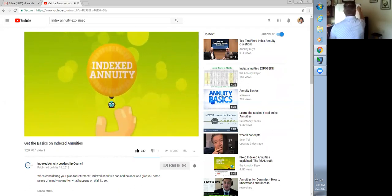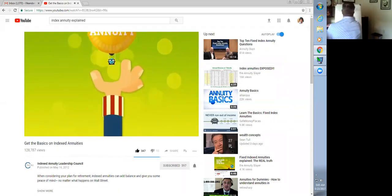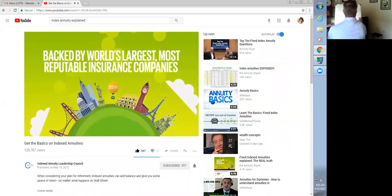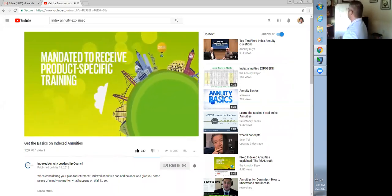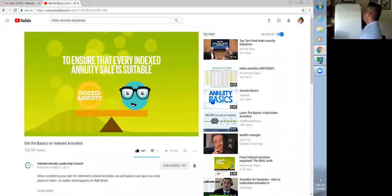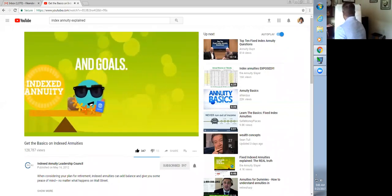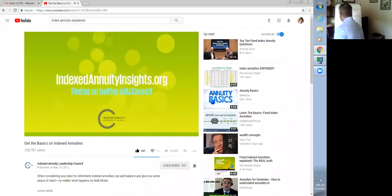Like all annuities, the index type offers tax-deferred growth. You aren't taxed on interest earnings while your money stays in the annuity. The process of choosing an index annuity can also give you peace of mind. These financial products are backed by some of the world's largest, most reputable insurance companies, and can only be sold by licensed insurance professionals who are mandated to receive product-specific training. Companies are required in most cases by the state's insurance department to ensure that every indexed annuity sale is suitable for the customer's age, financial situation, and goals. And while agents are paid commissions, no sales compensation is ever deducted from your annuity principal. Now that you know the basics about indexed annuities, learn more here.